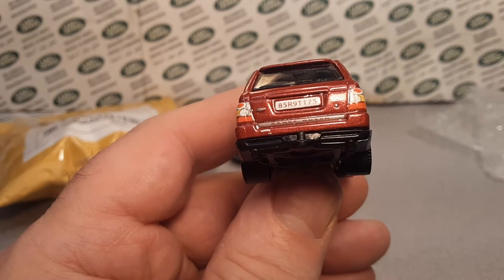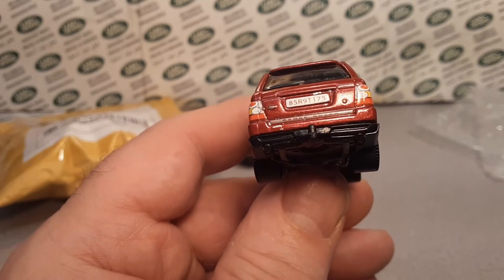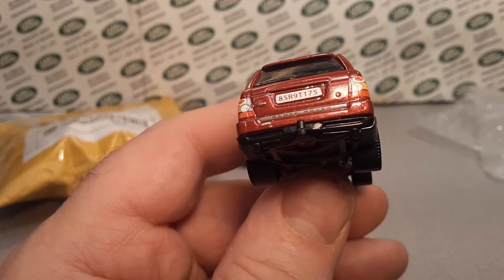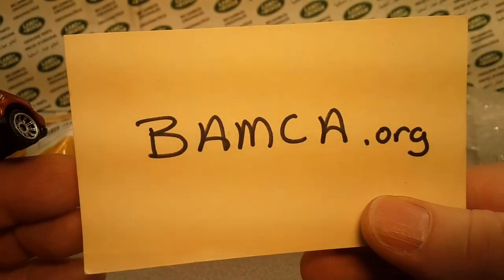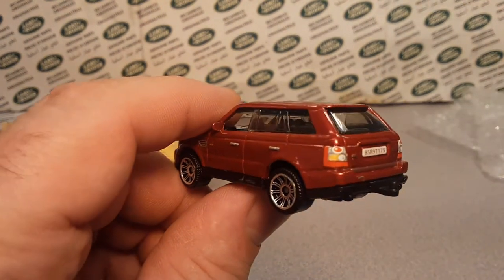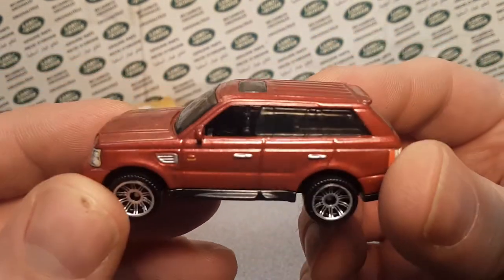I'm trying to find my cheat card here. And boy, can you believe it? I can't find it. Oh boy, I got everybody else's. No, here it is. So we're going to go to these guys, BAMCA.org, and check to see if I have this one, and exactly what it is.